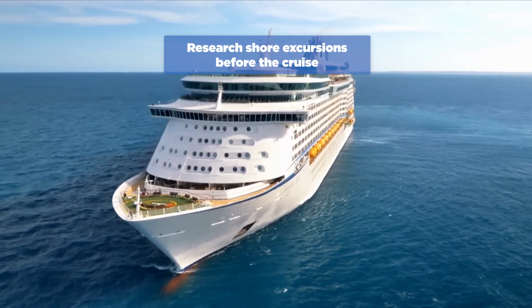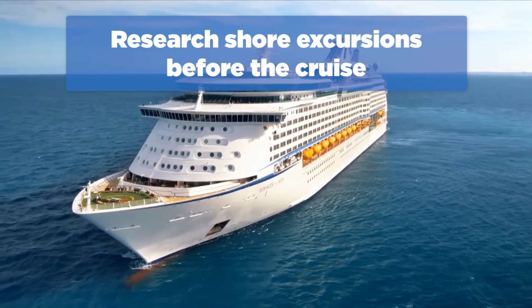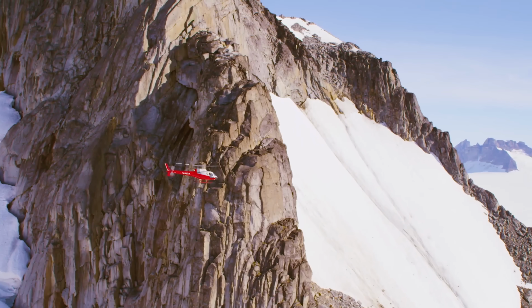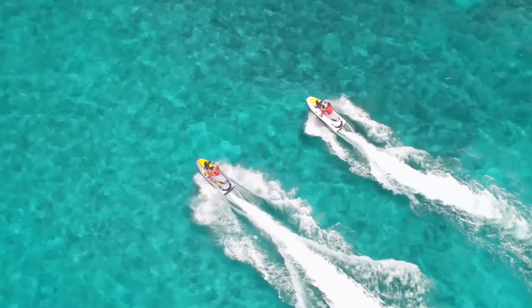Number 21, research shore excursions before the cruise. The tours that you can take in the ports you're going to be visiting are quite varied, and there'll be many of them. So take advantage of the resources online to find the perfect tour before your cruise begins.